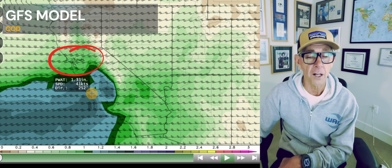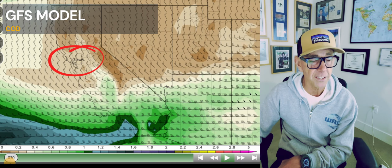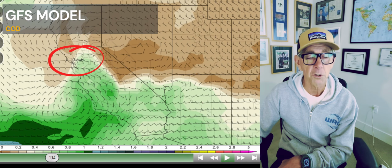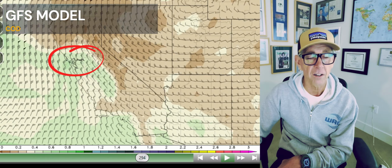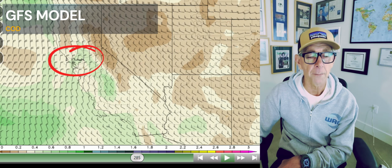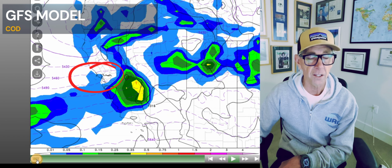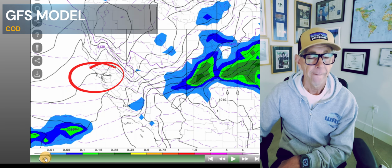Oh, computer model. This is the atmospheric river right here, and you can see it's further to the south. And if I push through here, over time, it goes away. See ya. And a little pinch there. I'm going way down the road now, I'm into next week. A little bit of moisture there, but not much. So here is the forecast model, and this is this afternoon. Bay Area. I'll put a circle around it, and you can see it says see ya.